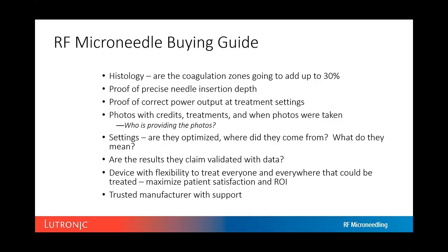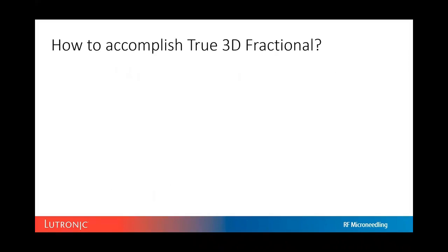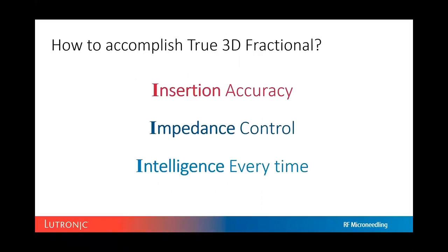You know, have these results been validated with data, and how can we make the device reliable enough, predictable enough to give you a higher return on investment? And of course, you always want to choose, regardless of the manufacturer, one that's going to give you good support, stand by their product. So these are all the things that we look at when we're doing, I think, evaluation for any technology. And again, to evaluate and accomplish true 3D fractional, we want insertion accuracy, which we talked about. That's very important. That's related to the needle manufacturing, impedance control, which is related to the circuitry, and real-time monitoring of impedance to adjust the voltage accordingly to deliver the full complement of injury.